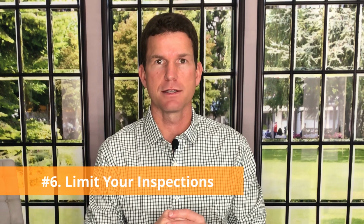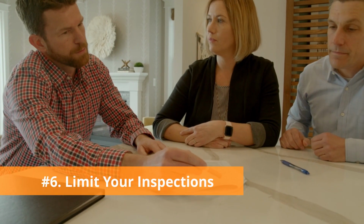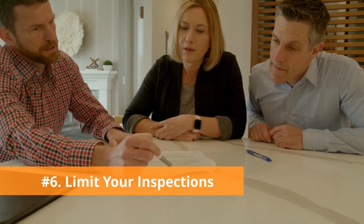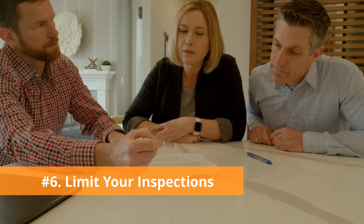All right, we're on to item number 6, suggestion number 6 to get your offer accepted. This one is limit your inspections clause. So you're saying, hey, seller, I'm still going to inspect the property. I still have the ability to back out if I find something I don't like. But you're limiting the things that you're going to ask the seller for to health, safety, or structural items.